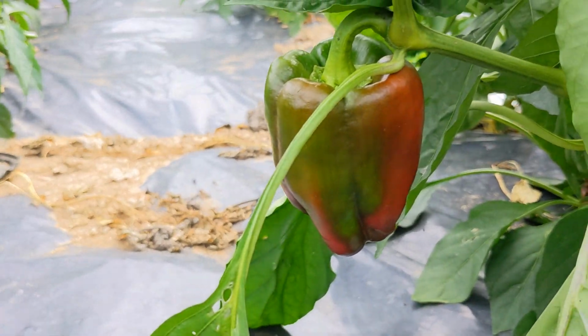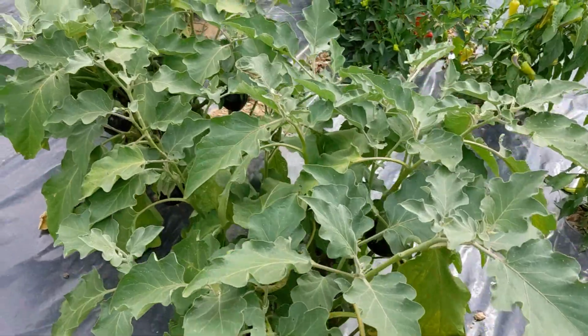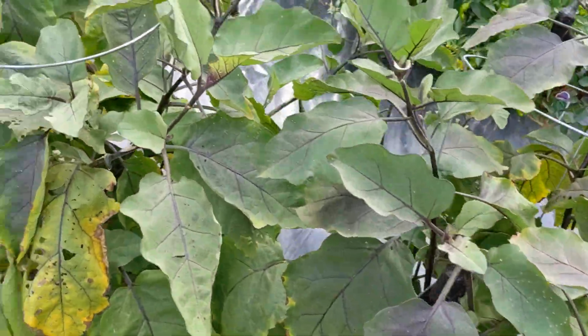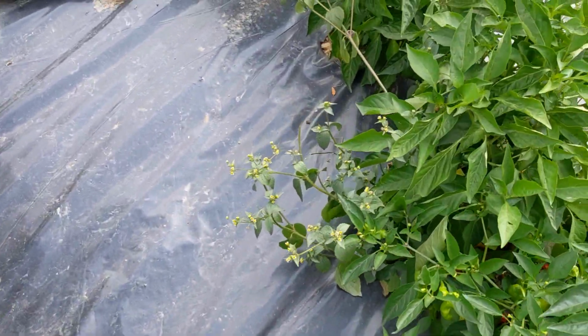Ooh, look at that. Everything was pretty stressed because we have not been getting a lot of rain, but luckily we're supposed to get a lot tonight, so as long as it actually hits us like it's supposed to, that should really help.